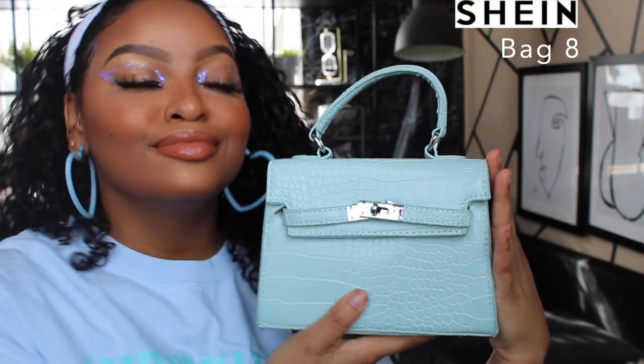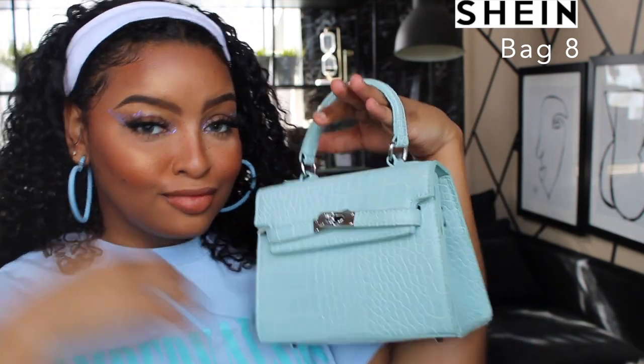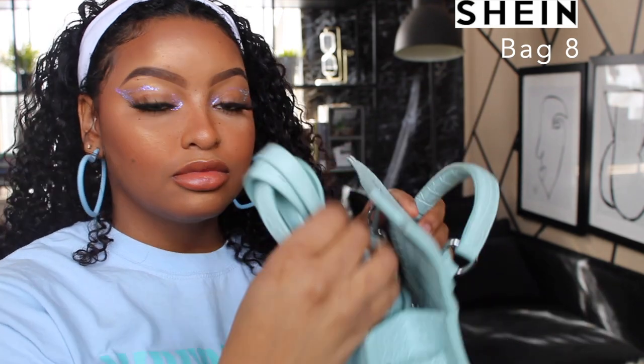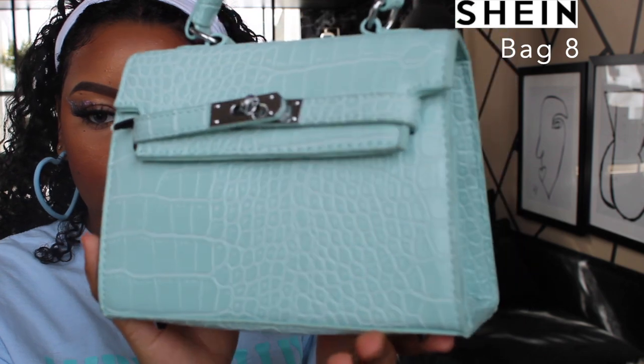Moving on to the next bag. This bag is also from Shein, and this one is so cute, y'all. It matches my mother outfit, okay? I wore this to work that day. I had all blue on, but this bag just looks like money. It feels like money. It's heavy. It has the all one colored strap. I'm literally in love and obsessed with this bag.